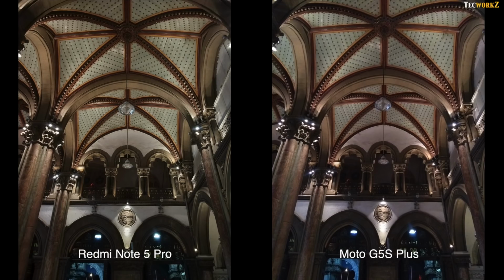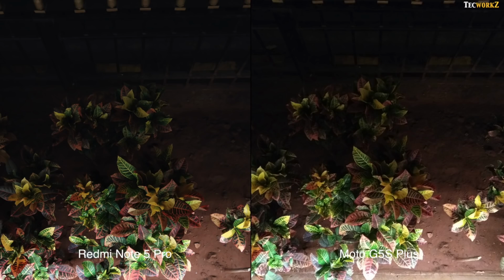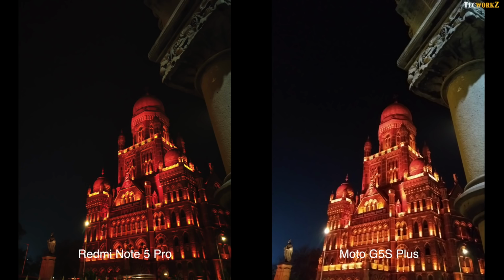Note 5 Pro again captures more detailed and sharper images of the two. Moto tries to capture the true colors of the scene, and the Note 5 Pro captures a bit more saturated colors in lower light. Both look good on their own, but which one you like will again depend on your color preferences.